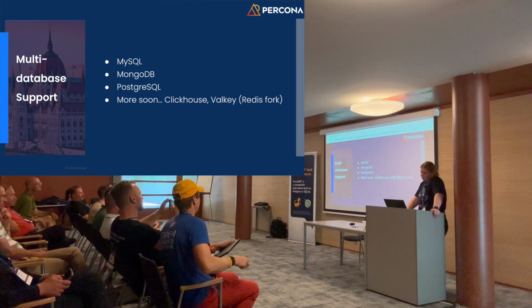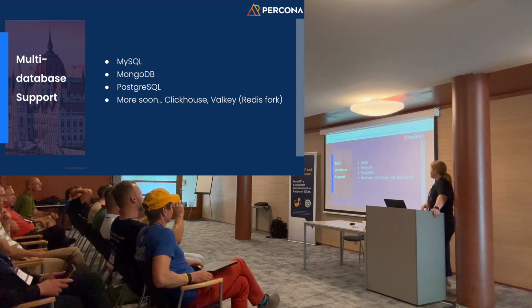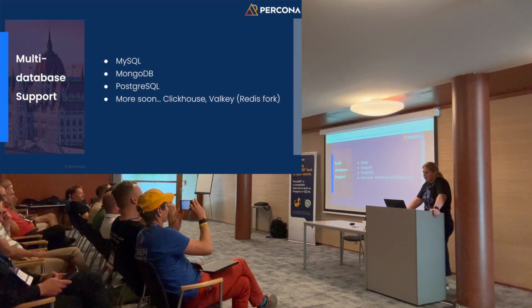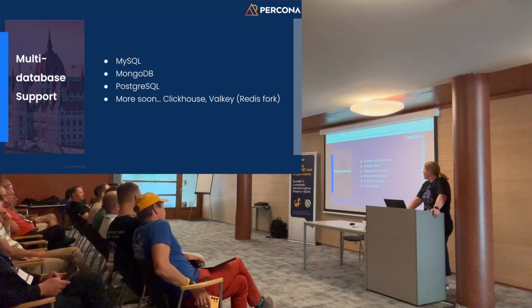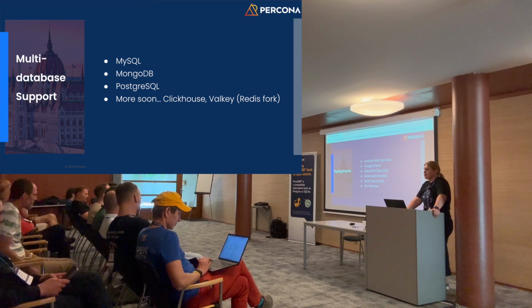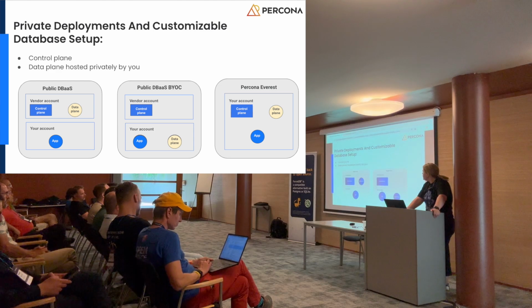First of all, it supports multiple database technologies: MySQL, MongoDB, Postgres, and more coming soon. On the roadmap are ClickHouse and Valkey. Then it can be deployed in different environments: cloud, on-premise, all popular cloud providers, and soon OpenShift as well on-premise. It also supports private deployments and customizable database setup.